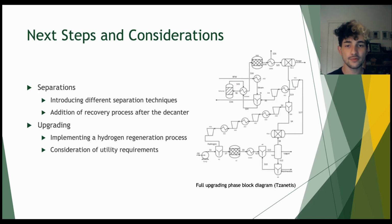In terms of the process heating, a better way to model the furnace than the RStoic reactor would need to be determined. Moving on to the separations of the process, introducing different separation techniques following the flash distillation column, including a liquid-liquid extractor, would be advised. In addition, adding a recovery process following the decanter would allow for more of the desired products to be re-added into the stream. Lastly, for the upgrading process, implementing a hydrogen regeneration process would allow for the removal of the hydrogen feed being introduced to the upgrading process and allow for less buildup of hydrogen gas in the recycle stream. Additionally, the utility requirements for this process can be reconsidered and potentially reduced.